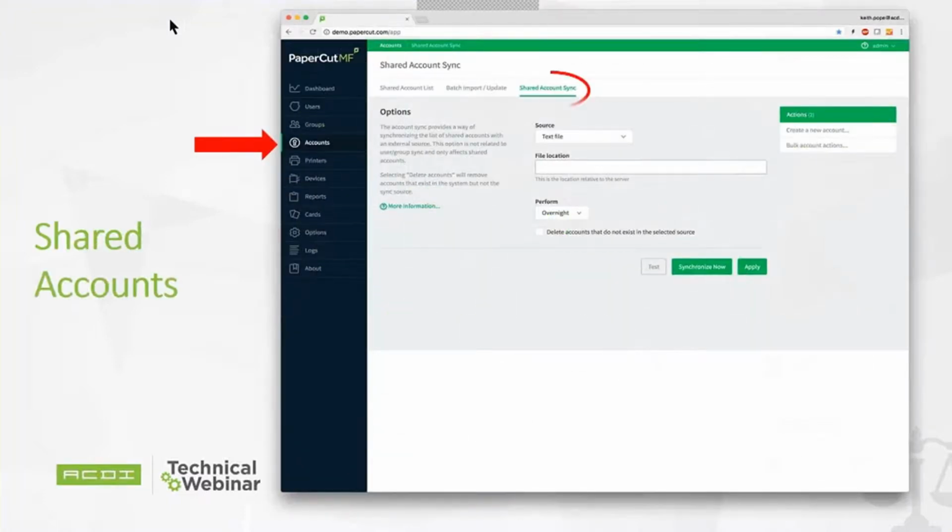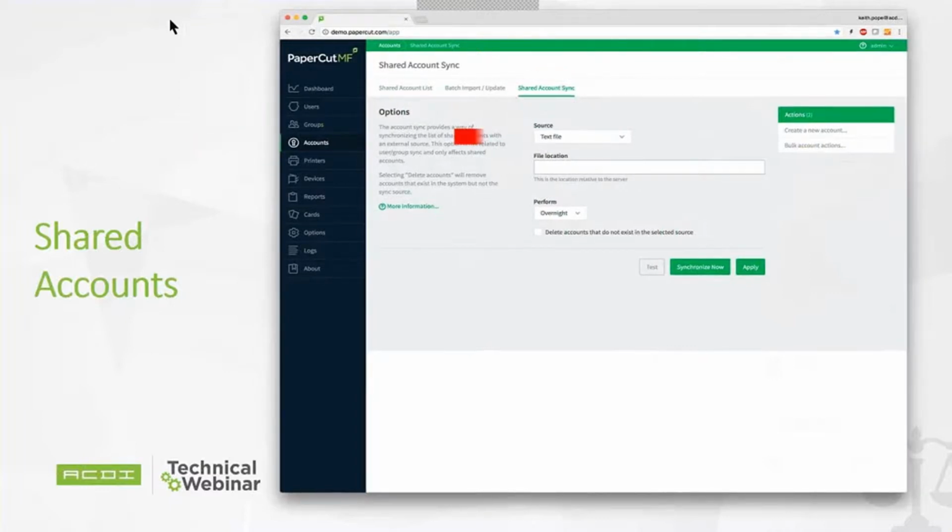To set up sync options, you just start by selecting Accounts, Shared Account Sync, and the Shared Account Sync page is displayed. In the source, select the type of file containing the accounts you want to sync. Here I've chosen text file. Now, with a basic spreadsheet, all you need to do is simply save it as a text tab delimited file format to import into PaperCut.